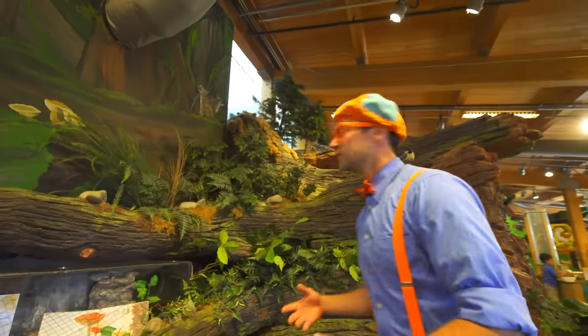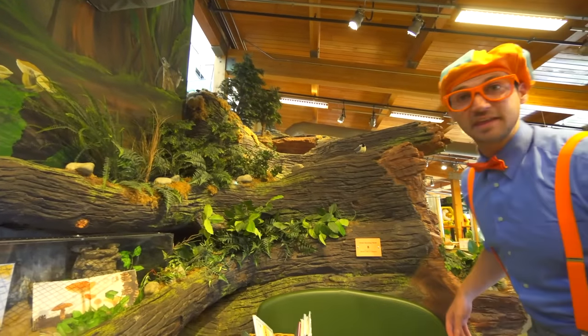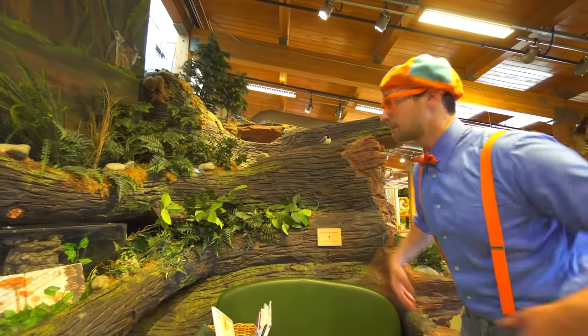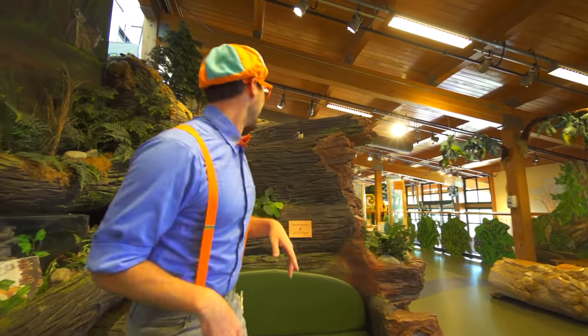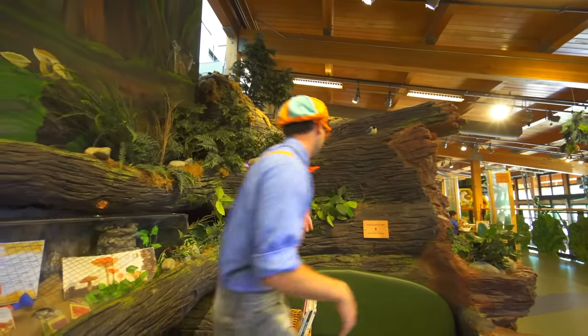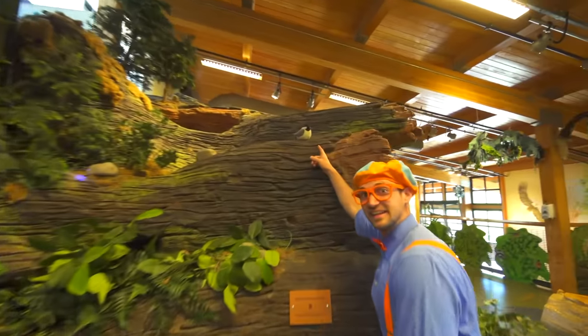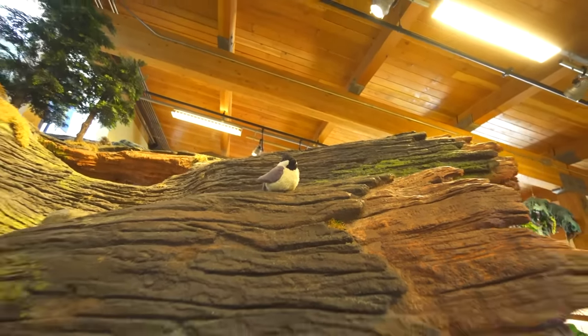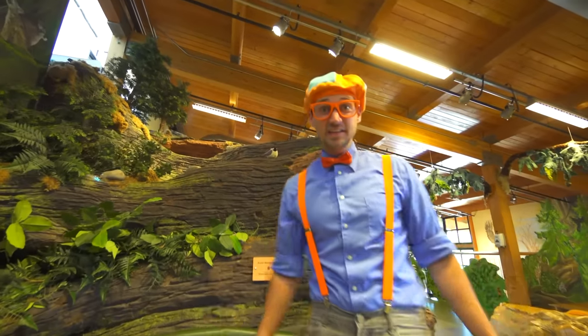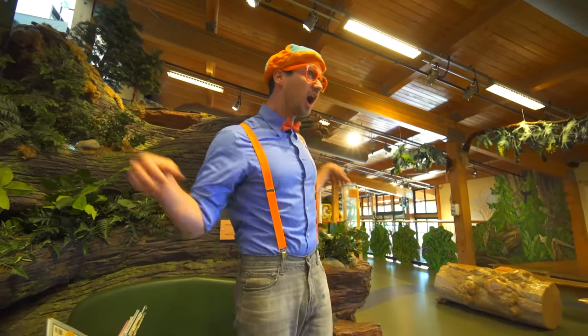Oh, look. Do you see an animal that flaps its wings anywhere? Go, go, go, go. Look, it's up there. See? Yeah, that's the bird. Go, go, go.